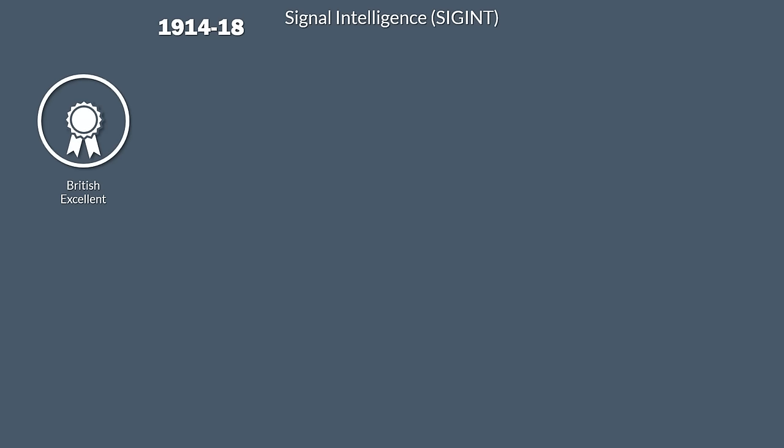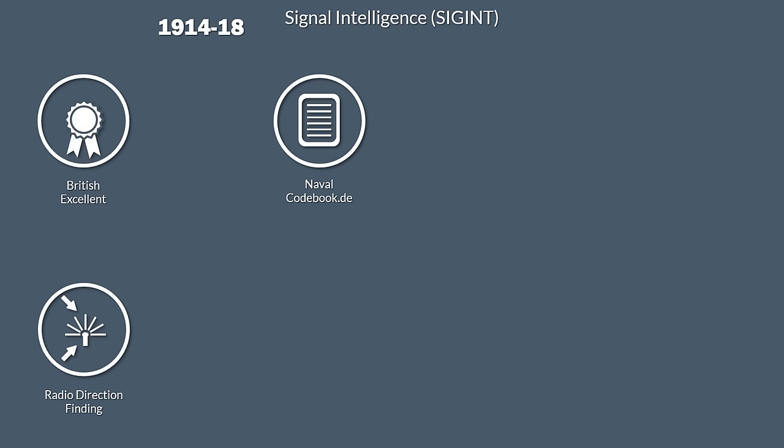Let's look at another major source for detecting submarines and convoys: signal intelligence. In World War I, radio transmissions were rather new, yet the British excelled in the use of this technology. Additionally, they captured a German naval codebook early on. Thus, they had an extensive knowledge of the German ship positions and often also the composition of various flotillas. Furthermore, the British perfected radio direction finding and could pinpoint various German transmitters.